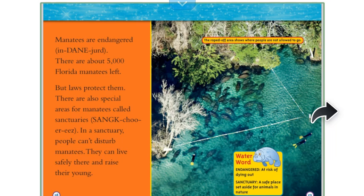And the vocabulary word at the bottom says endangered, and that means at risk of dying out. And a sanctuary is a safe place set aside for animals in nature. And you see the sanctuary roped off. It says the roped off area shows where people are not allowed to go.